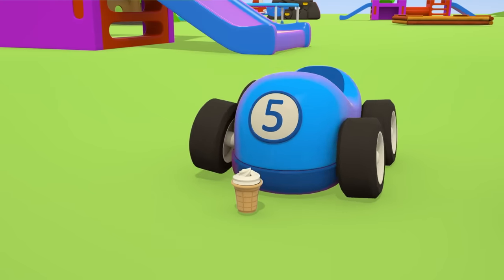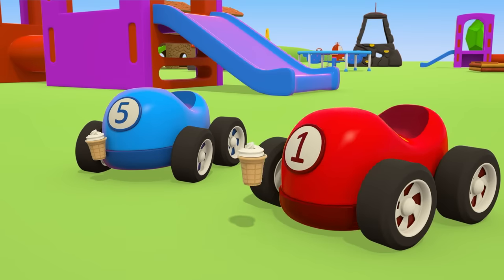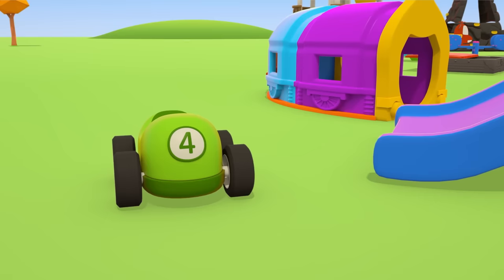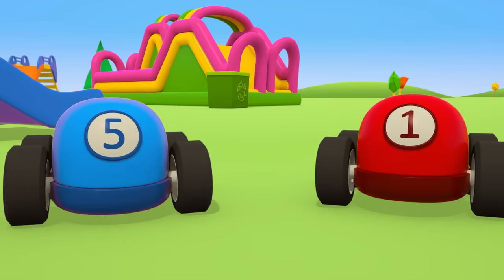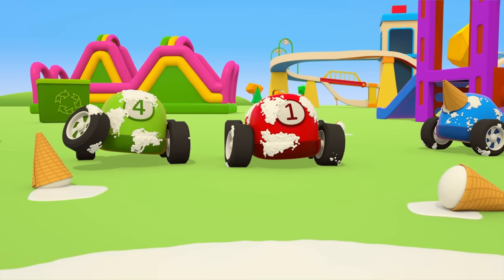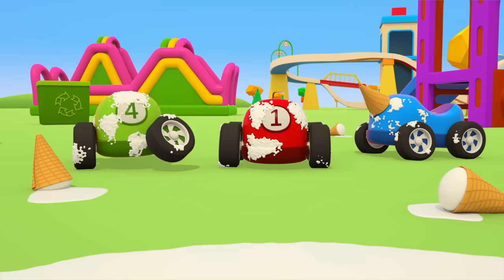One cone for the blue car. And one for the red car. The truck is driving away. But the green car wanted ice cream too. Oops! Crash! Now there's ice cream and milk spilled on the ground. And it got on the cars too.